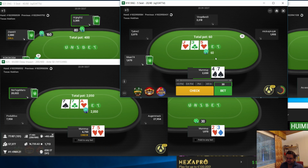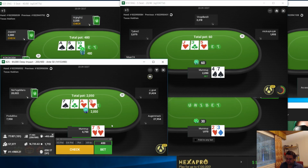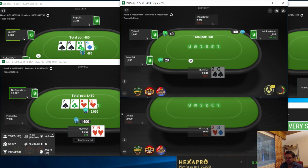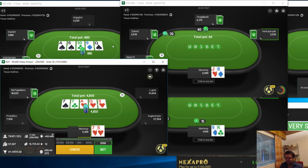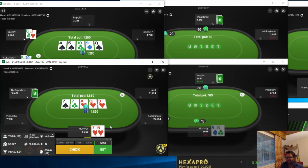Well, triple trips. I would have just check called here because check raising that flop doesn't really make any sense, but now that he checked back, we can definitely have some bluffs here as well, so let's go for a decently sizable bet. And we actually improved to a flush. Well, I will be shoving here, and let's hope that he doesn't have like king jack of hearts or something like that.